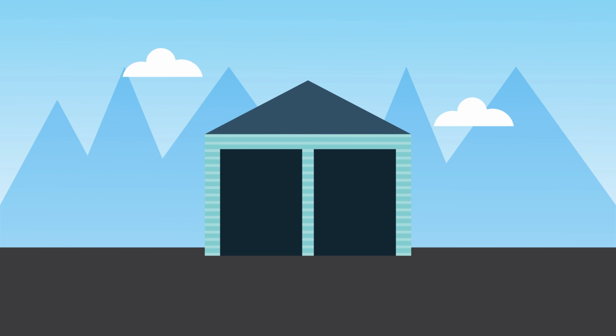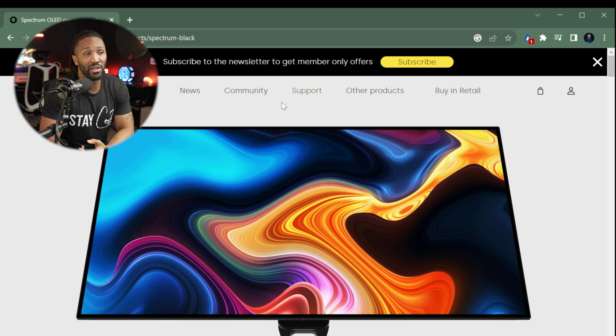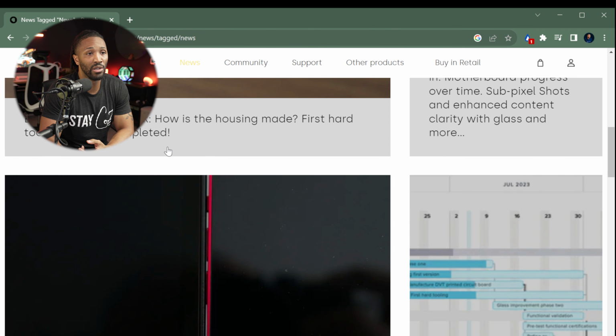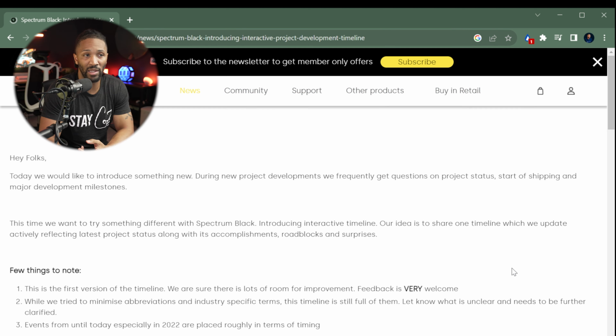And so let's get into some of the things that they're doing, because I thought this was interesting. I thought this was super interesting that you can find this on their page. Now, if you go to their page and you go to news, you can scroll down and they have this article, Spectrum Black, introducing interactive project development timeline.